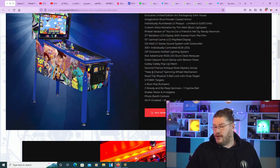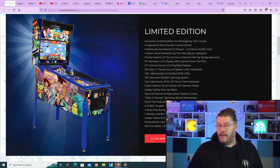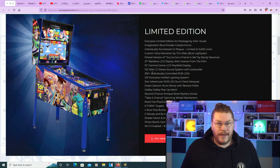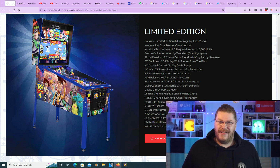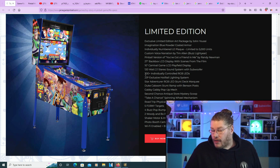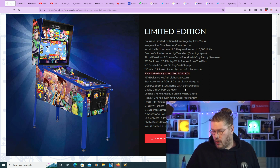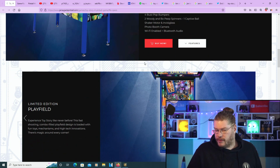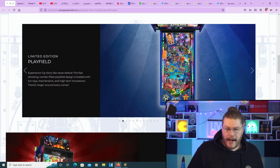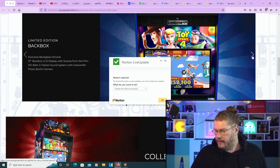But even if you don't go down the very stupidly expensive CE, you can get the still stupidly expensive LE. I mean, it's not as expensive as the CE, but it's still stupidly expensive. 300 plus individually controlled RGB LED lights, which is awesome. All right, so just going to scroll down and see some of the slides that they have on the website. We'll change picture slides.